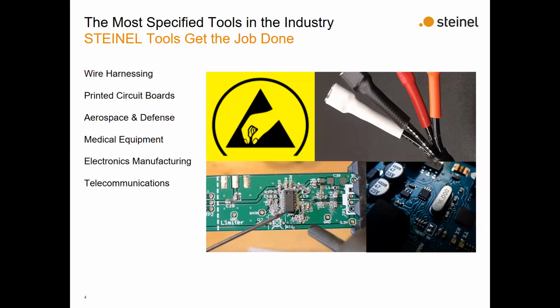As mentioned before, we did one previously on roofing. We'll probably have another one more focused on automotive at some point in the near future, maybe in about 2 weeks. But for today, we really want to focus on the products and the features and functions of those products that make them really ideal for these segments in electronics.